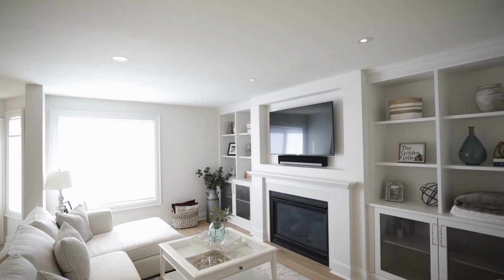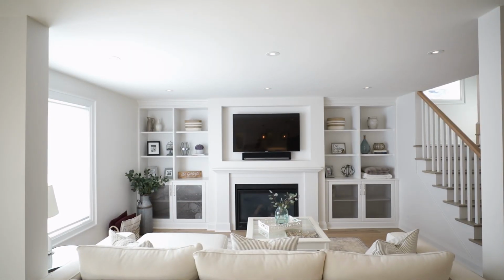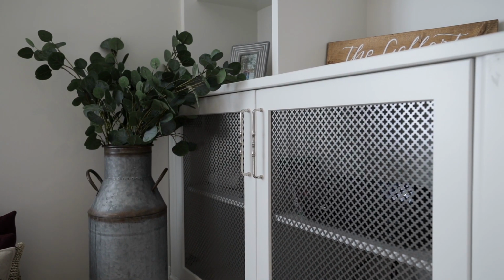For the entertainment center, we provided the bookcase as well as the mantle. The lower half of the bookcases, we did a routed out door with wire mesh. The wire mesh is a great functional aesthetic because we're still able to access the consoles.